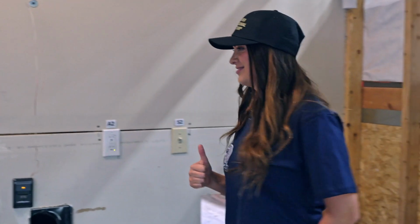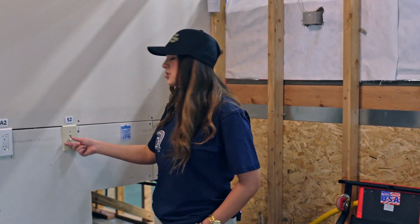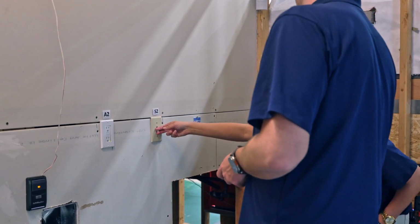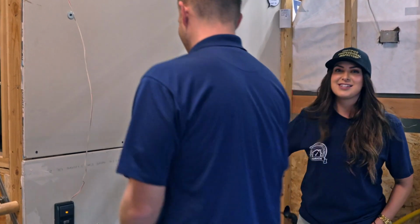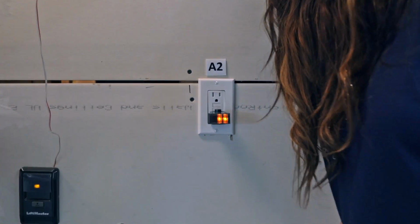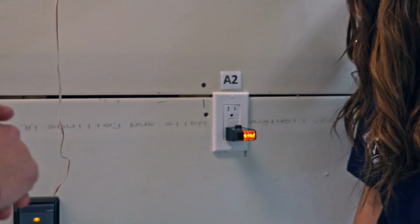Where'd he go? This light switch doesn't work. It's useless. Oh, it turned, oh shoot. Just kidding, it works. This was put here. Oh, look, it says it's correct wiring.